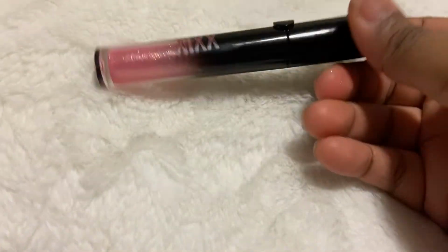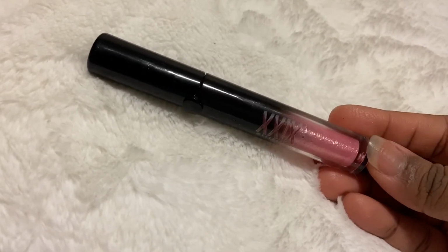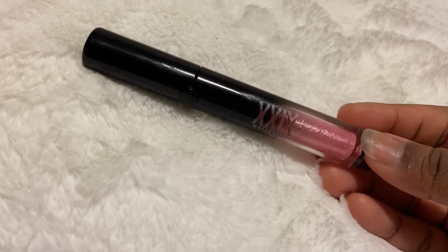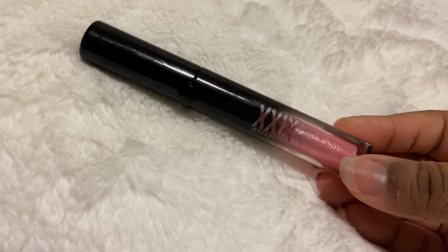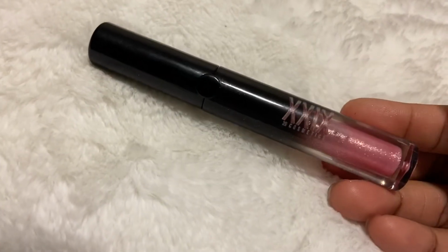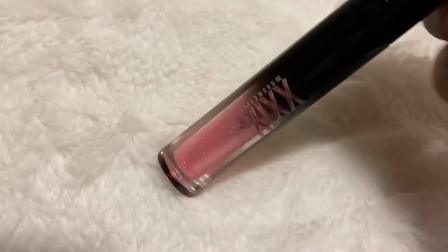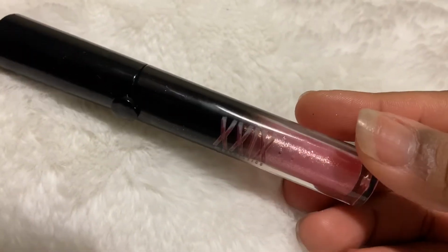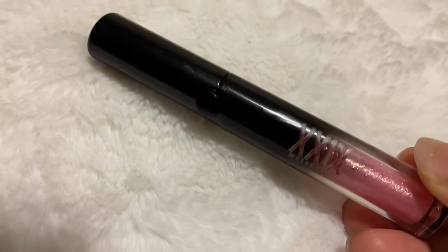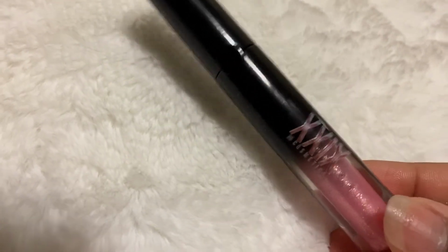So, last but not least, we got the lip gloss. All right, y'all know me and my lip products. I love my lip products. This gloss right here, okay? This is a perfect everyday lip gloss. It's glittery, okay? But when you put it on, you don't get that grit on your lips. This is the truth. I love this. The formula in this lip gloss is so fire.